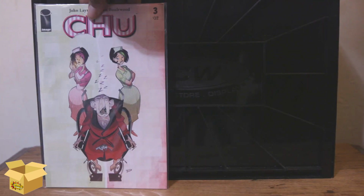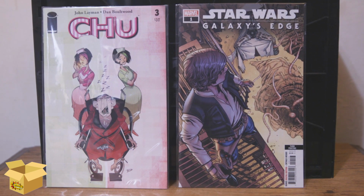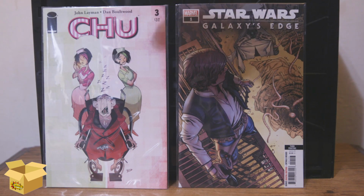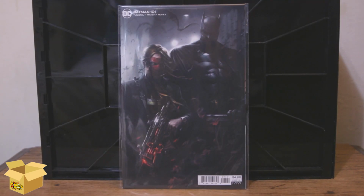All right, a couple of new books here that I picked up this week from Origin Story Comics. Picked up Star Wars Galaxy's Edge number 1. This is 3rd printing, I believe. And this is Chew number 3, from the spinoff of Chew. So was able to pick those up. Also from Origin Story, I picked up Batman 101. I just like that cover, man, with Griffith on it.